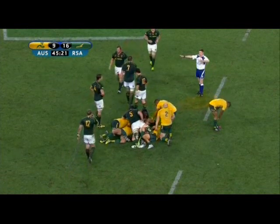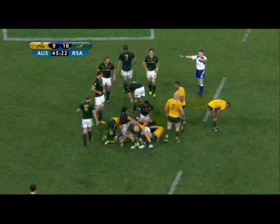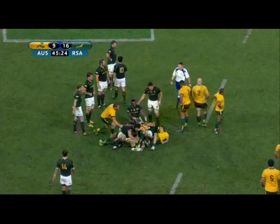I think the Wallabies are going to have to be on high alert, because I expect we'll see more of this when they play the Springboks in Cape Town this weekend.